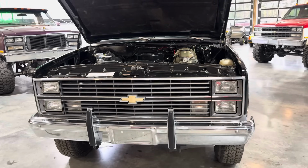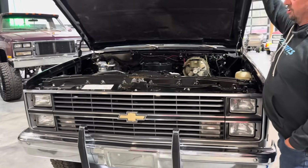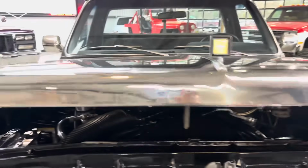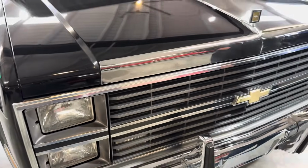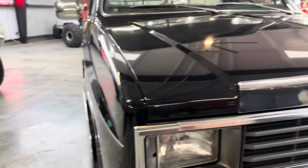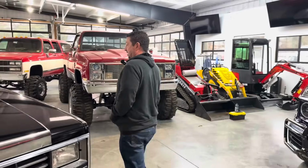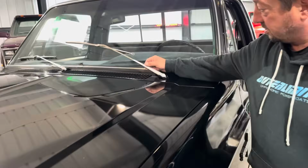But the rest of the truck, we left this little doodad right here on the hood, which was basically a bug shield before bug shields. It's stainless. The body lines are perfect. I mean, perfect, perfect. Again, I can't wait for Kenny to get a hold of this one. If you guys follow the channel, you know Kenny is who we call the doctor. Look at the wipers and the wiper arms.